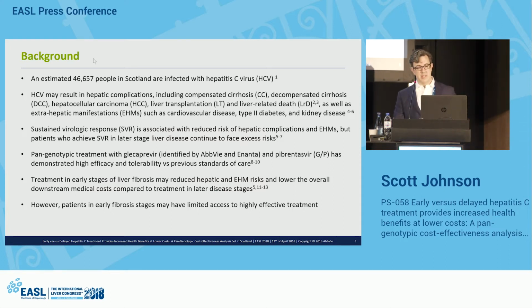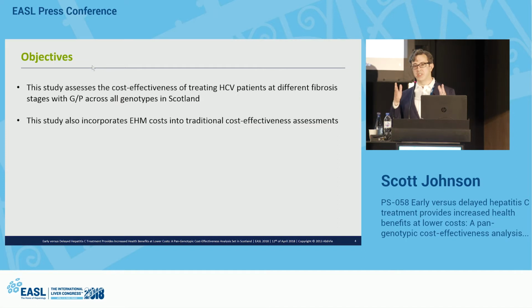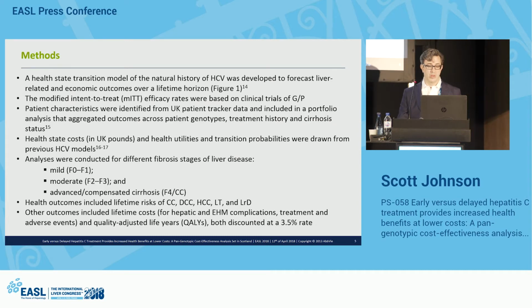And so in this project, we're going to essentially have identical patients in a cost-effectiveness model. One would have mild, one would have moderate, one would have advanced disease, and we're going to compare their outcomes and consider these policies in that context. We're also going to assess models with and without extrahepatic manifestations.